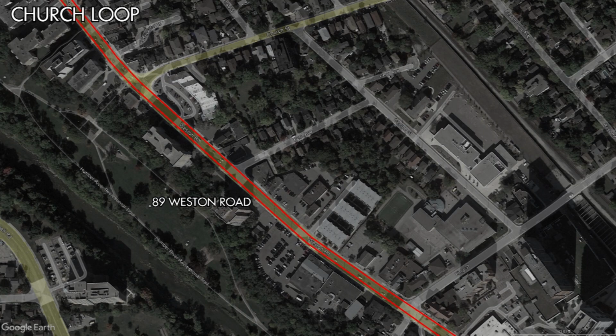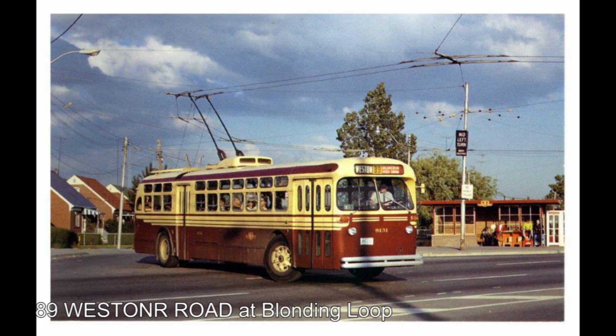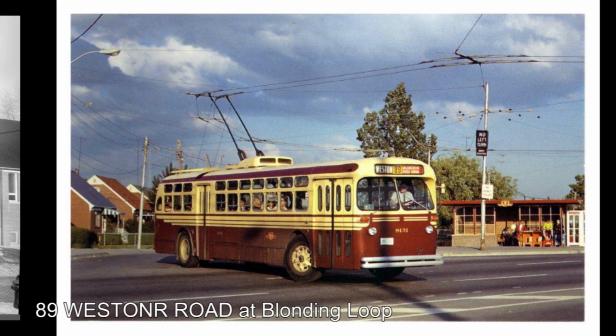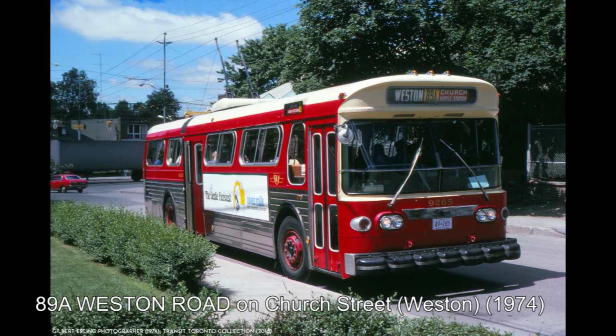As well, a new on-street loop would be built in the village of Weston. Buses using this loop would do so via Church Street, George Street, and King Street. Buses would serve this new loop during rush hours only and use the 89A route designation. Buses serving the other short-term loops on the route would now use the 89S designation, with the 89B designation being eliminated.